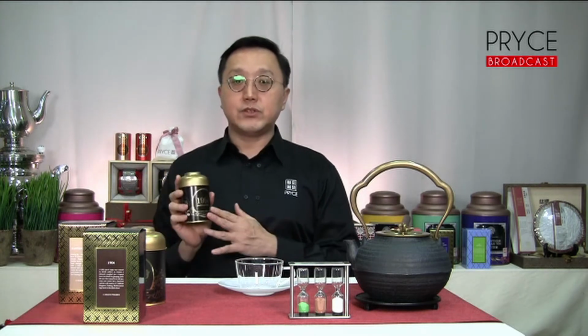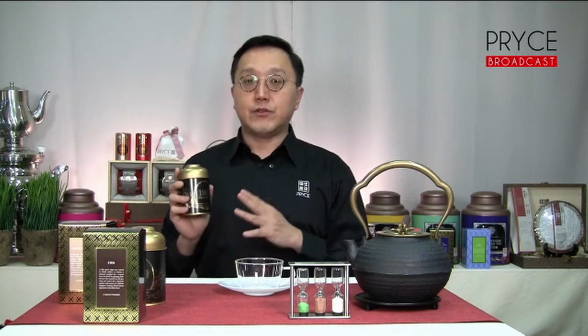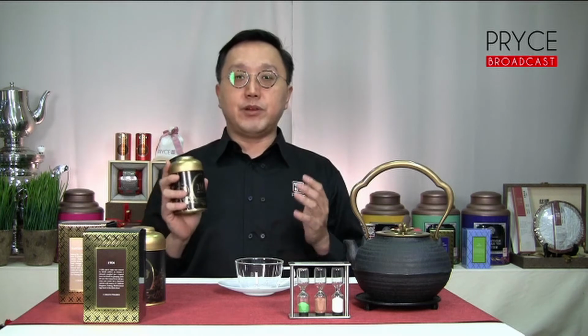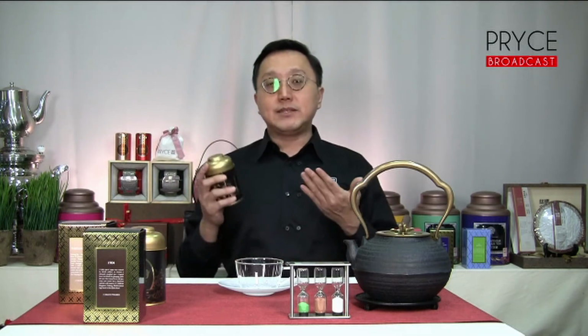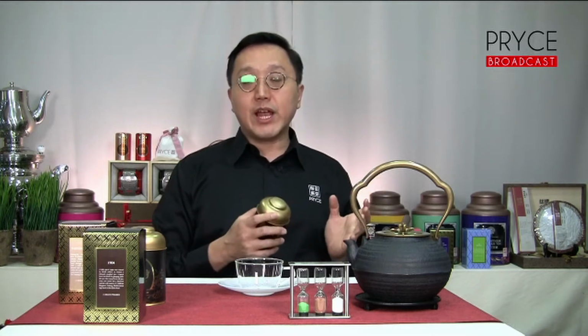Now 1904 is really a special blend for me because we created this tea for the luxury hotel called the Barracks Hotel on Sentosa. The Barracks Hotel on Sentosa is a 5-star luxury hotel helmed by Far East Hospitality, and 1904 happens to be the year where the property was built for the British artillery soldiers. When we created the 1904 blend, basically what we wanted to do was capture the essence of the colonial heritage and modern luxurious hospitality.